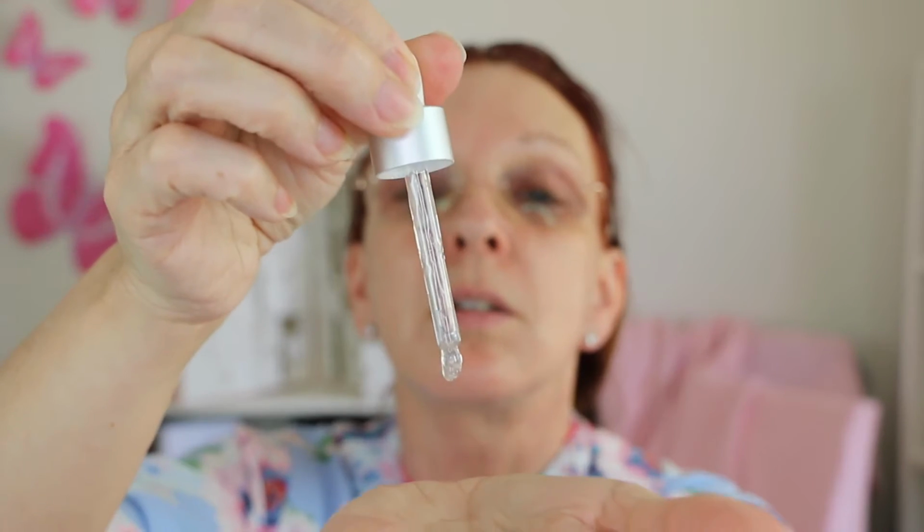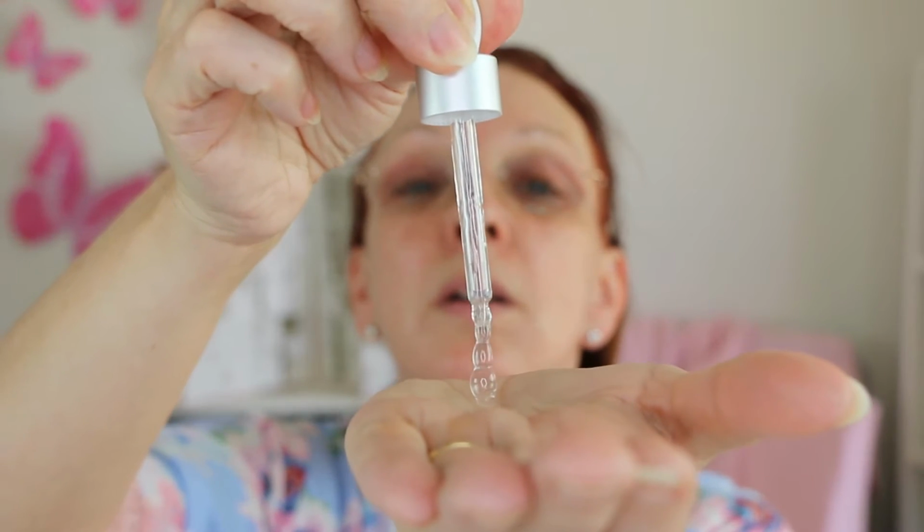So what I'll do is, this bottle is actually almost empty, so normally I would take the dropper and drop a couple of drops, but it's pretty much empty, so I'm going to take just a couple of drops of that, and then I'm going to take my Paula's Choice Hyaluronic Acid, and I'm going to drop a couple of drops in that as well. Then I mix that all together in my hand and take my glasses off again and just pat that into my skin. And don't forget, ladies, to do around your neck as well. Right, so that's that one done.